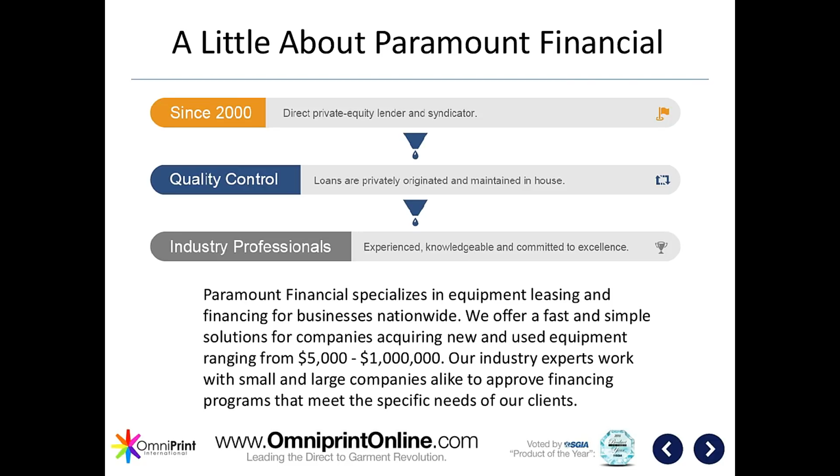In terms of rates, terms, and process, I won't spend too much time on that, but being that we're a private equity lender, similar to banks, we control our cost of funds. We're not brokering leases and loans to different banks, so we offer rates starting as low as 5.9%, and we offer typically 2 to 5 year financing terms with a fast approval process, usually within 24 hours. So that's just a little background of the services we offer.